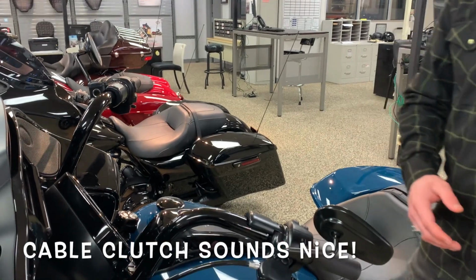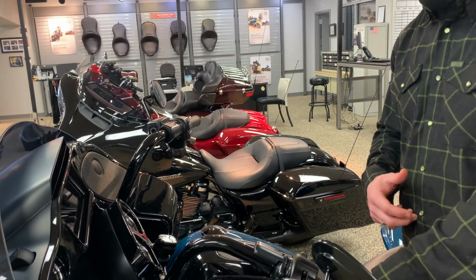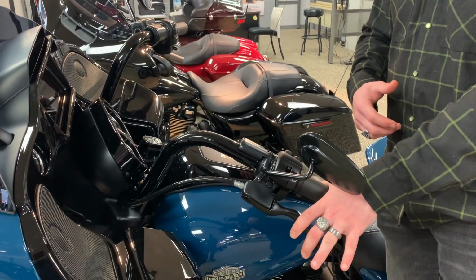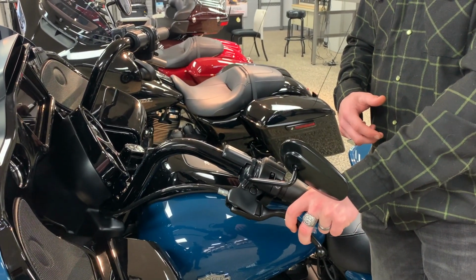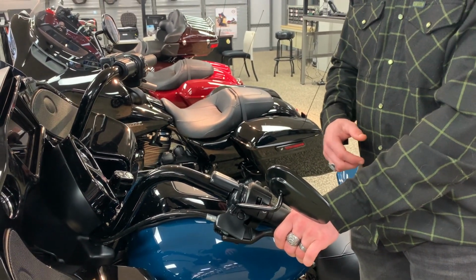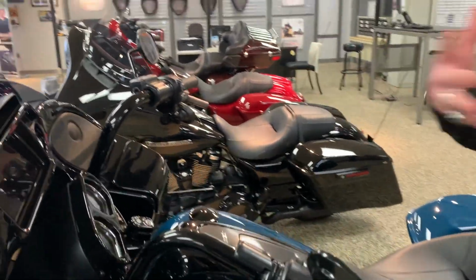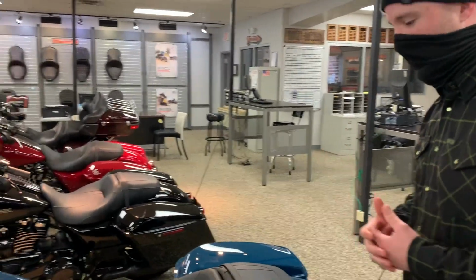Why do you think they got rid of the hydraulic clutch? A lot of people were maybe not complaining, but people like to be able to tinker with their own stuff and make their own adjustments. With the hydraulic clutch, you can't really adjust where the slip point is. Some people like having the slip point right there, some people want it as soon as it comes out. The manual or cable clutch allows you to reset that whenever you feel like.